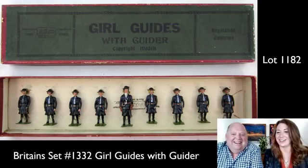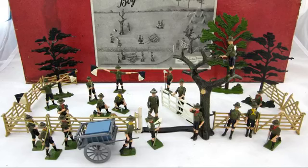Yes. So next we have lot 1276, and this is Britain set 181. It's the large Boy Scout display. It is 42 pieces in total, as you can see. It is an absolutely exquisite set. My favorite figure in the set is the Boy Scout climbing the tree there. I also love the artwork on the box, and I just think it's a unique set to be all intact. Yeah, it's one of the more dynamic and interesting of all the Boy Scout sets.